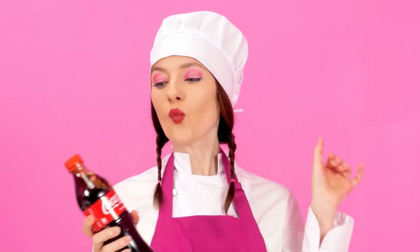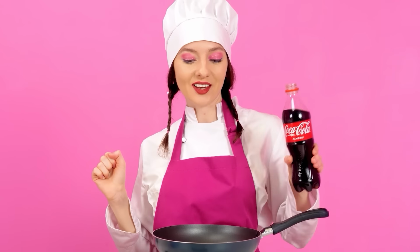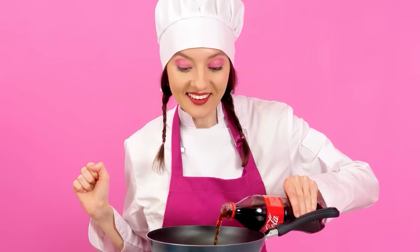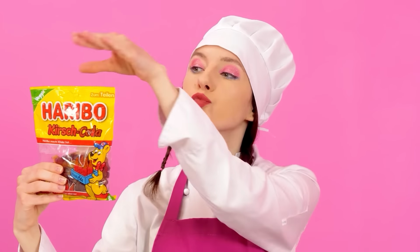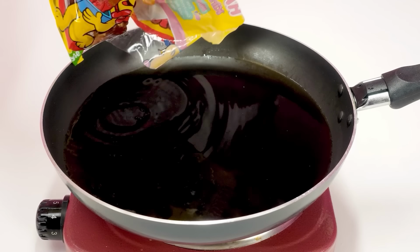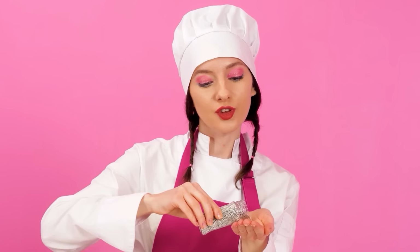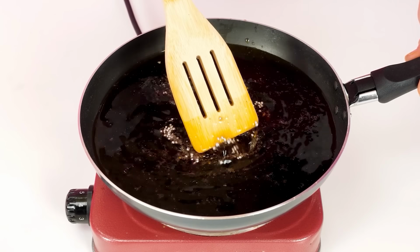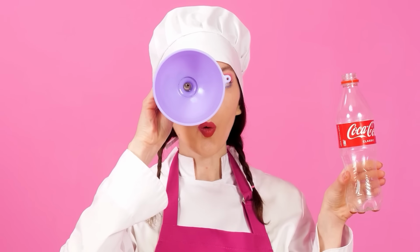It's too easy for me. I'll take cola, just like she asked. Yeah! Chef also knows how to do tricks. I'll pour cola into a frying pan and add marmalade bears. And to make jelly, you need gelatin. So after adding jelly beans, I'm gonna add some crystals here. Fortunately, I always have them at hand. Now, the only thing left is to mix and pour back into the bottle.